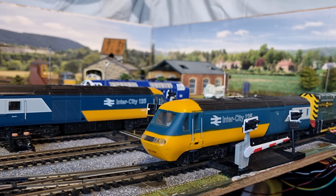Their service speed, as it says, the Intercity 125. They went up to 125 because that was about the limit of what our tracks could take within reason, so hence they were restricted to 125. They did have a record as well. They set a record which made them the fastest diesel in the world, and they got to 148 miles an hour, which is quite a tall order.